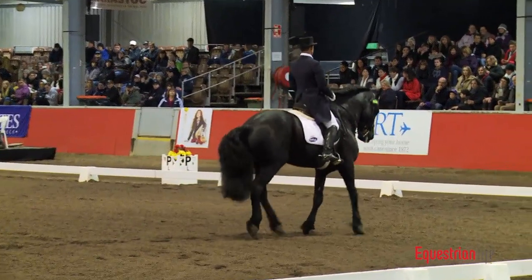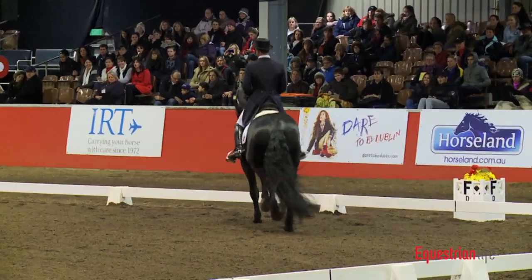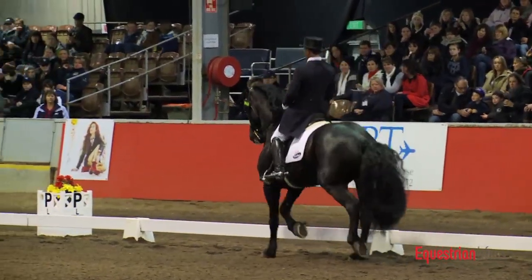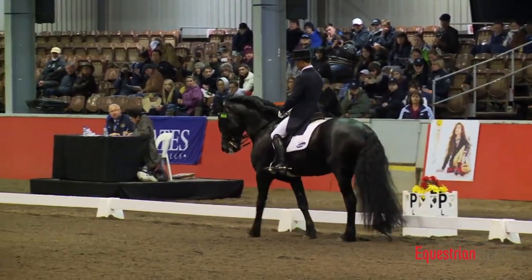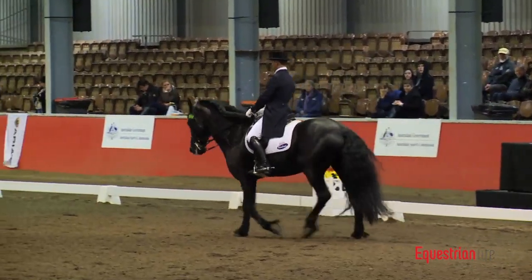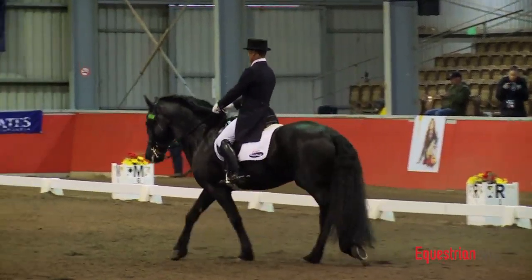Yeah, good job, Jeremy. Showing clear transitions. So there's an extra mark there for the transitions from passage to piaffe and piaffe to passage. As you can see there, Jeremy didn't lose a beat. Made it very rhythmical. This is this horse's first year in Grand Prix, and it's Jeremy's first year in Grand Prix again. So another new combination in the arena.